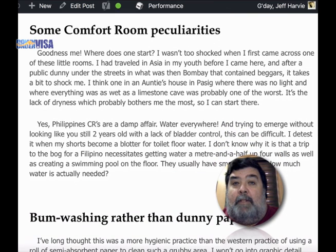Some comfort room peculiarities. Goodness me, where does one start? Now, I wasn't too shocked when I first came here and first came across one of these little rooms. I had travelled in Asia before in my youth, and after a public dunny under the streets of what was then Bombay that contained beggars, it takes a bit to shock me. I think in one of the auntie's houses in Pasig where there was no light and where everything was as wet as a limestone cave was probably one of the worst.